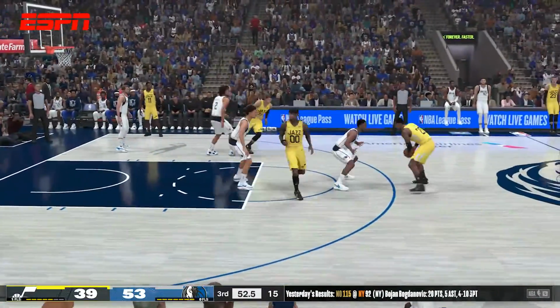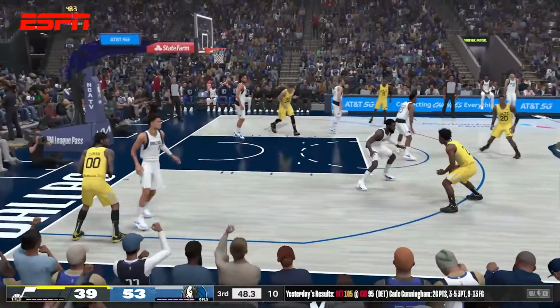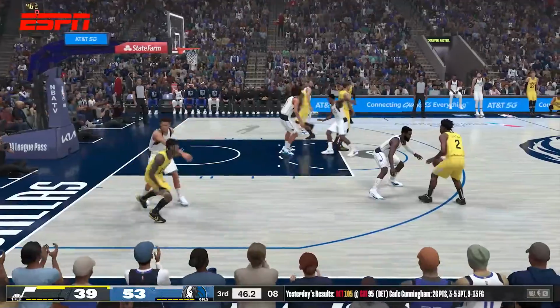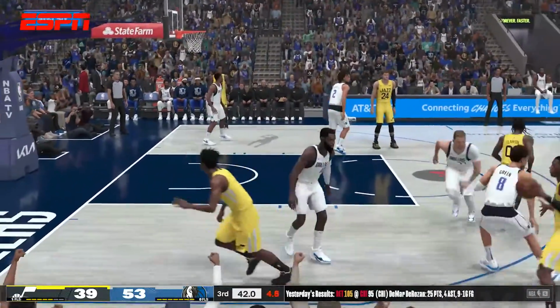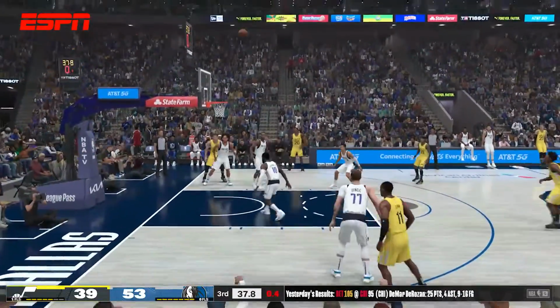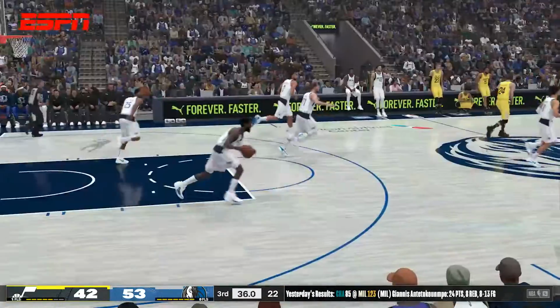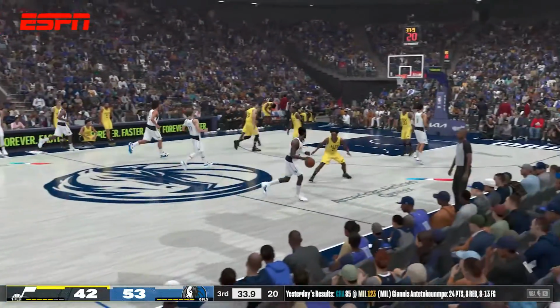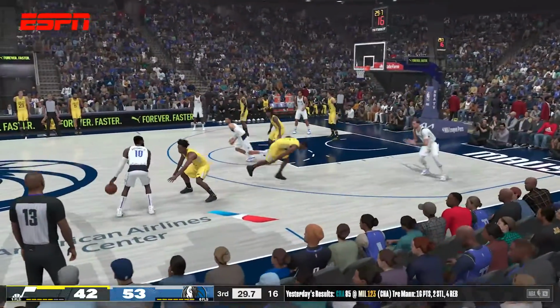Clarkson finds Collins. On the wing, Sexton. Pass to Kessler. Shot clock at 6. Now here's Dunn. Launches it. He buries it from 3. 5 points in the game. An area where Dunn continues to work, improving his range, so the defense has to respect him out there.